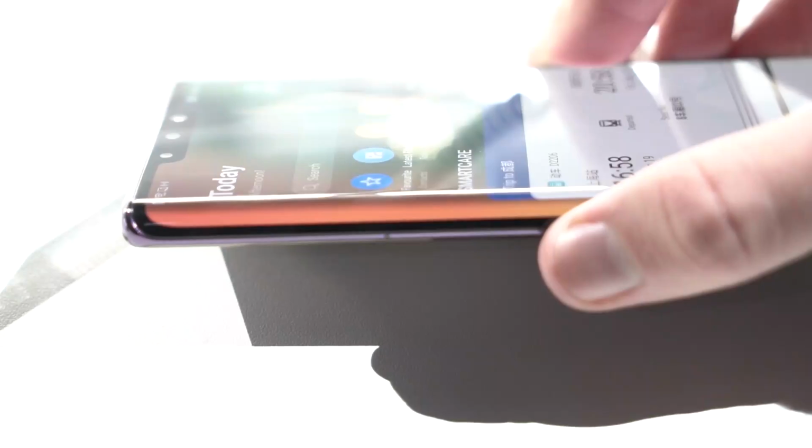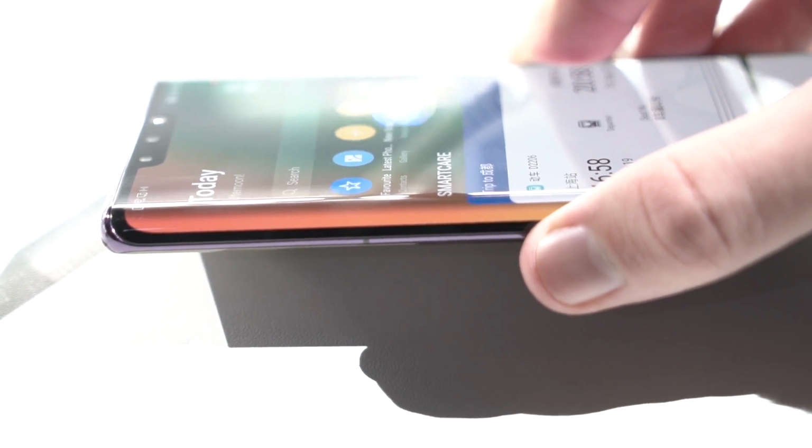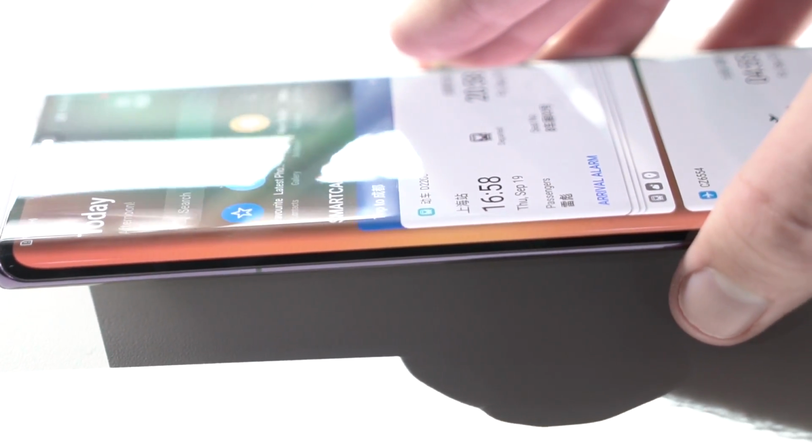Now, the waterfall display was a big feature from Huawei, and they made it seem like a very big deal because it has a bigger screen to body ratio and there's like no bezel gap on the side. But I don't really think that's very useful. I don't know, you tell me, do you think that's useful? Do you think it's totally pointless? Let me know in the comments below.